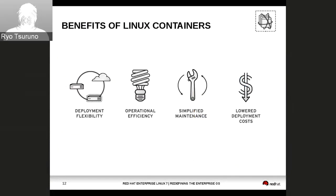So the benefits, of course, are deployment flexibility and operational efficiency, maintenance is going to be easy, and the deployment cost will be much lower. A benefit that's not mentioned here is that Docker images don't include an OS like virtual machines do, and hence they are going to be very small, and they are quite scalable. So if you think of virtual machines, even if you have some of the latest physical hardware, you can't probably deploy thousands of virtual machines onto one physical server. But with containers, it's a quite reachable number.